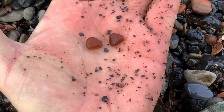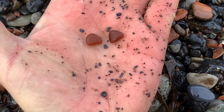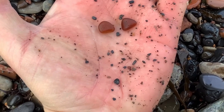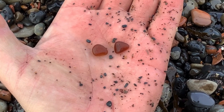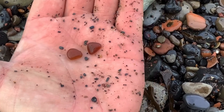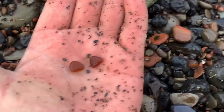You know, sea glass is just formed in such random shapes and sizes. I don't know what the odds are that we would come across two identical shards of amber brown, almost perfect for earrings, one on top of another, but that's what just happened right over here. They're not the same shade, but they're definitely the same size. Whew, let's get out of here.